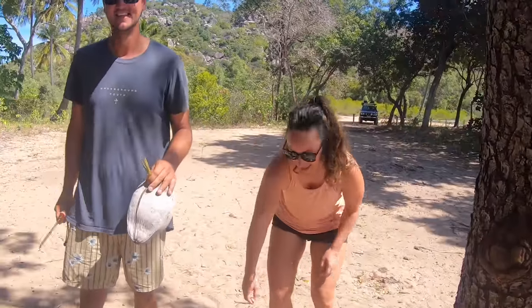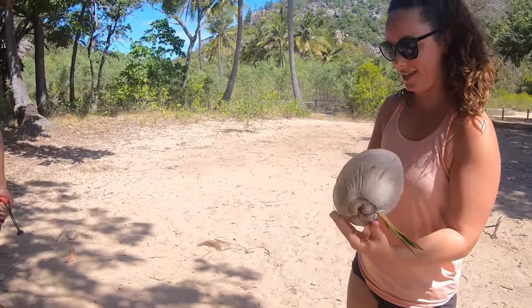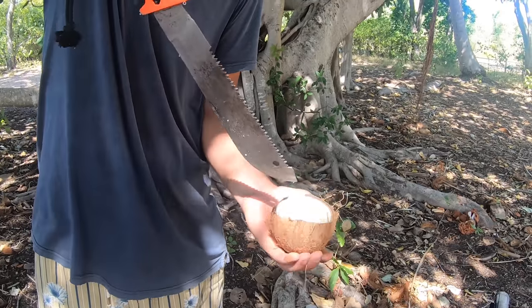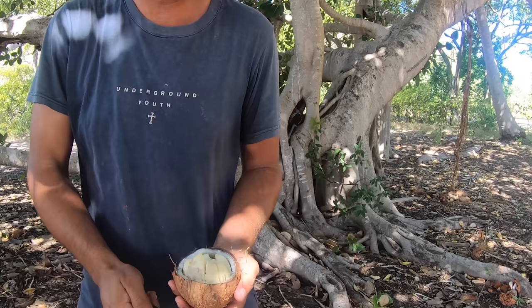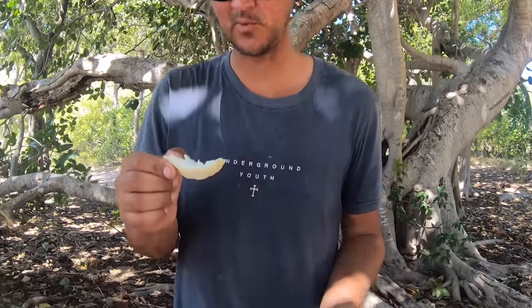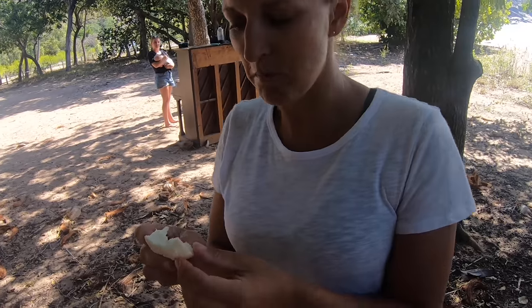Meanwhile, Janelle's got us some lunch. Yes, shredded coconuts with the marshmallow. I think it's a bit too far gone. It just tastes a bit rusty. It doesn't have the sweetness. A little bit rubbery. It's like a piece of lobster. Actually, that's not too bad. The inside's really good. Mm, that's really sweet, actually. Yum.